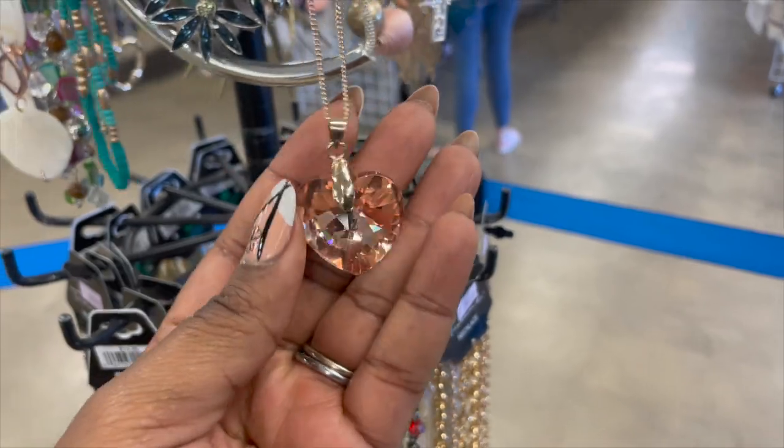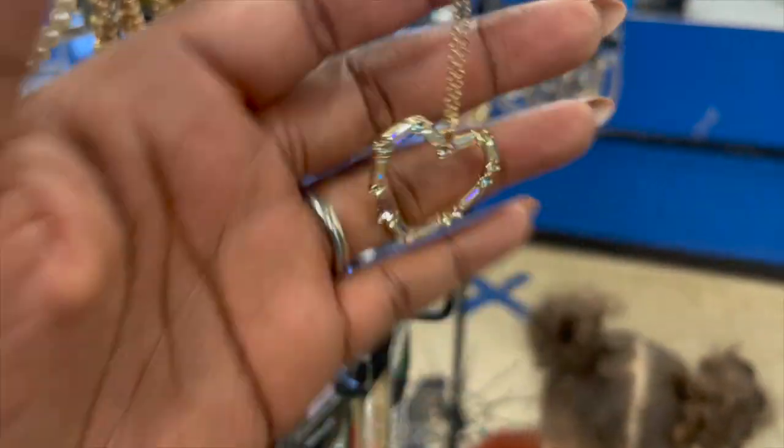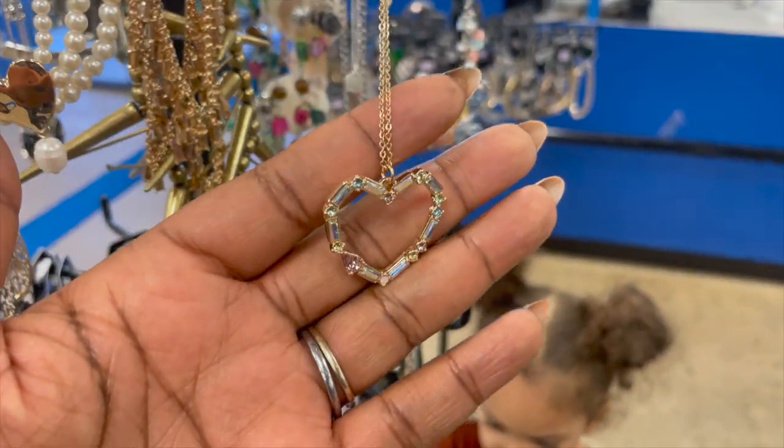I have such an amazing DIY coming up, so stay tuned. And on the way out, I wanted to stop by their little jewelry section. I actually picked this necklace up for Addison's birthday. She loves little trinkets like this, and I thought that this would be perfect to gift to her.